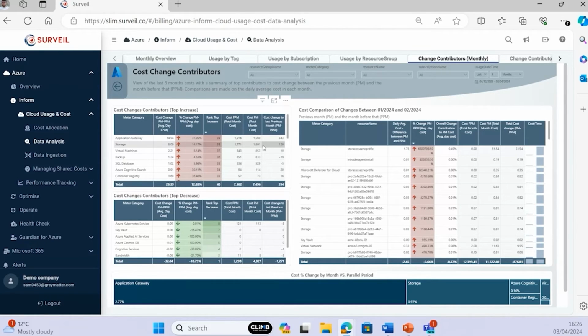Similarly, if we've actually taken steps to actually remove costs, we can see the top decreases. So if something has been there the previous month, but we've taken deliberate action, we can now track that to show that we've actually done what we set out to do and prove immediate value. Again, these are all exportable so that you can report back to the business. Now, if you want to do that on a daily basis, you can do.